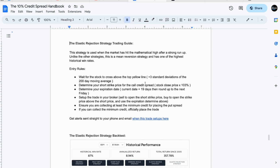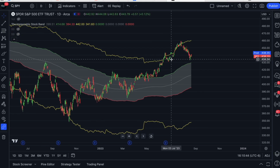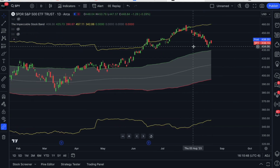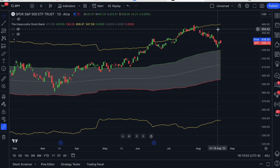The prior 2 were dip buy strategies, where we're looking to take advantage of market crashes. This is when the market is overextended to the upside, which is what the elastic rejection is. So to show you what this looks like, let's dive in. Here is a most recent example where we were able to take advantage of this, and I did myself, but we're going to walk through the guide and I'll show you how to implement this trade.